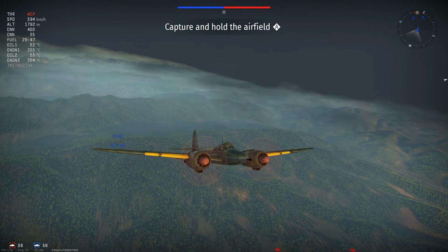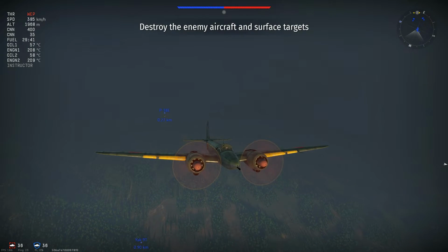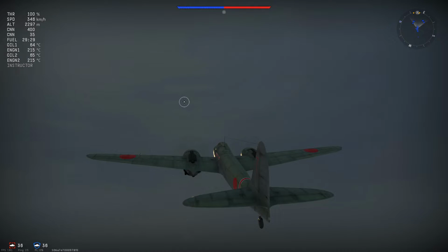As for our gun convergence, we're taking a 500 metre setting, noting that all of our armament is based down the centre line of the aircraft and therefore not convergence reliant. As for our fuel load, we're taking the standard 30-minute fuel load to ensure we can make it to the end of the game, unscaled on fuel capacity.